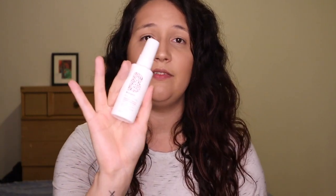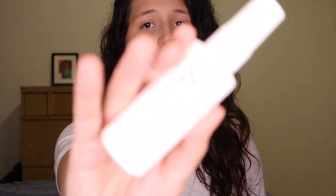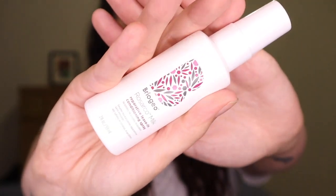The first product I was really excited to receive in this box because it's actually a product that I've been meaning to try for a while, and it is this Rosarco Milk Leave-In Conditioner by Briogeo. This is a little spray leave-in conditioner. It has a nice little mist like that. And I already have used a lot of Briogeo hair care products. I actually use their gel in my hair every time I do my hair.